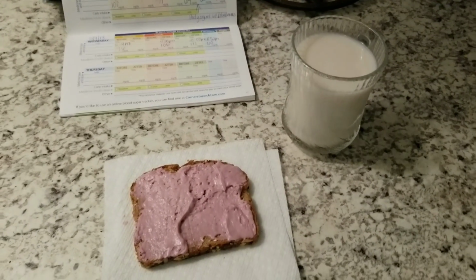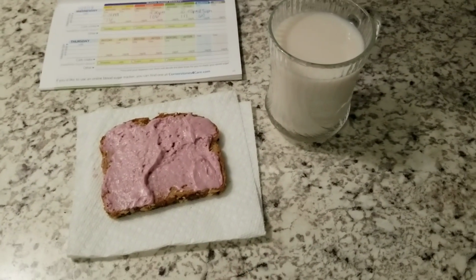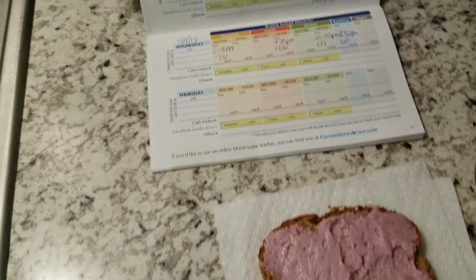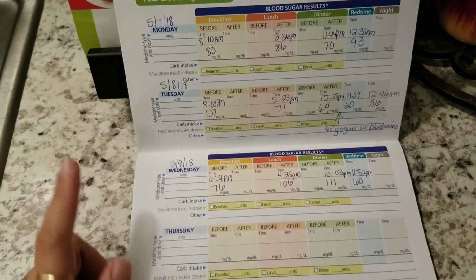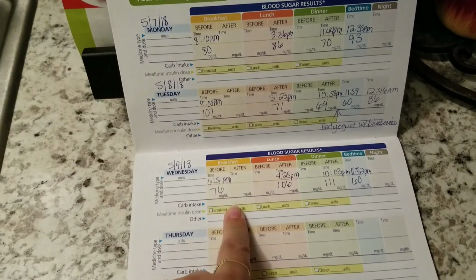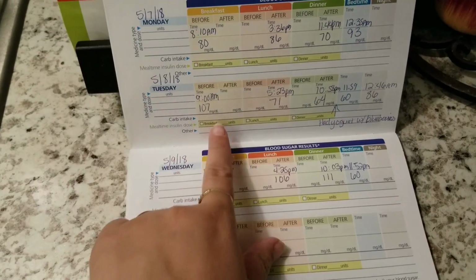So this is my bedtime snack. As you can see, I kind of have a routine. I stick to this because it's my tried and true snack to keep my numbers low. And I'm happy to say that my numbers were really good for the most part all week. These are the past 3 days. This one's for today. And as you can see, I did not go over 106. The day before I did not go over 107.